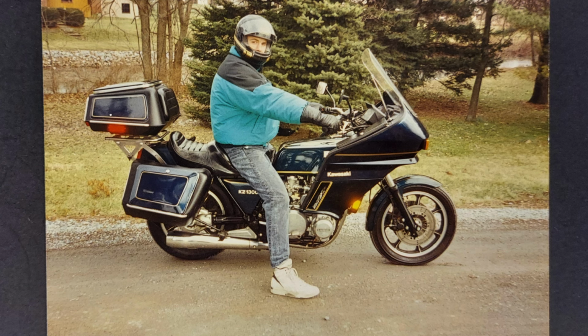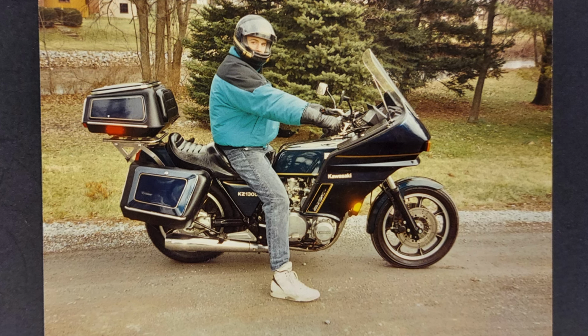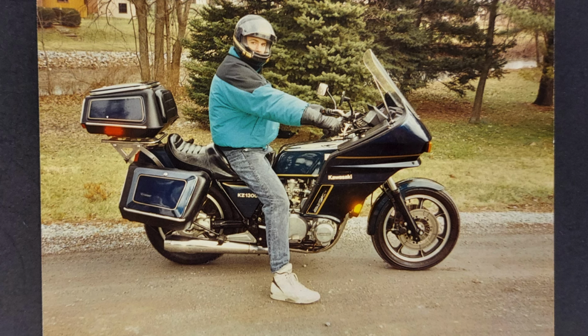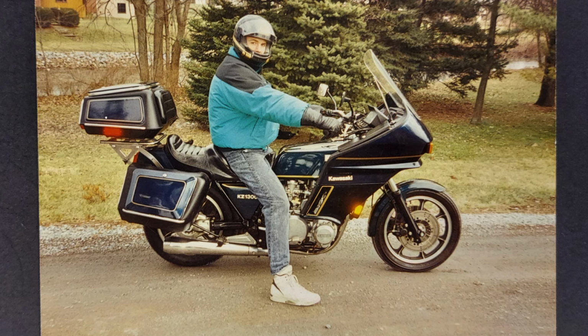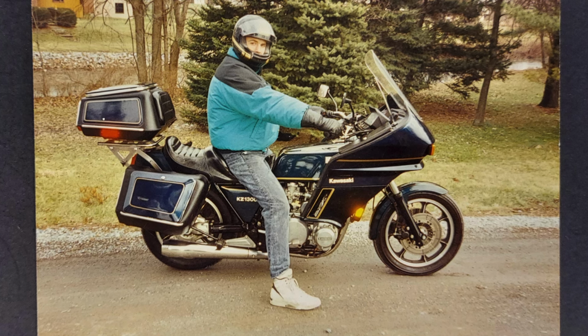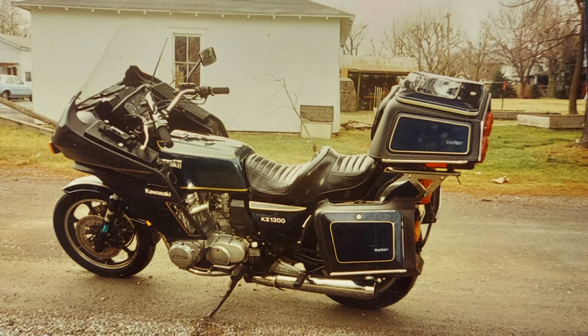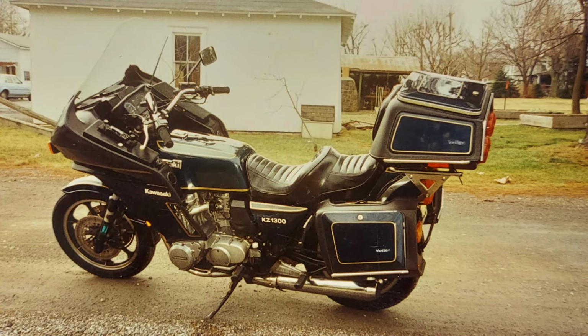What was the KZ1300 like to ride? Well, I distinctly remember my first ride on the KZ1300. My dad actually rode with me, and he was in the passenger seat, so you can imagine how an extremely heavy bike handles with a heavy passenger in the back. Needless to say, I had to learn counter steering very, very quickly.